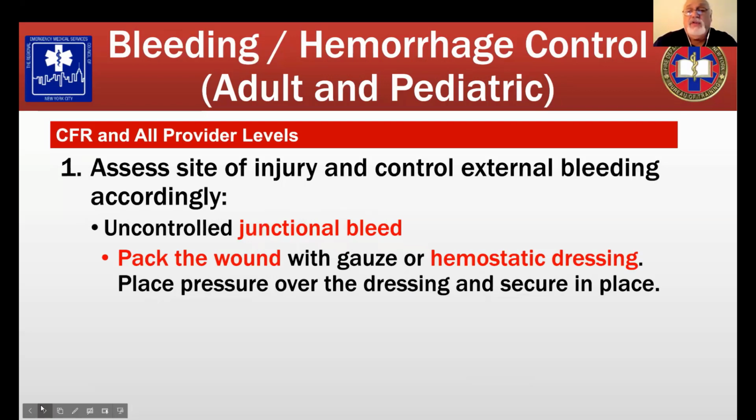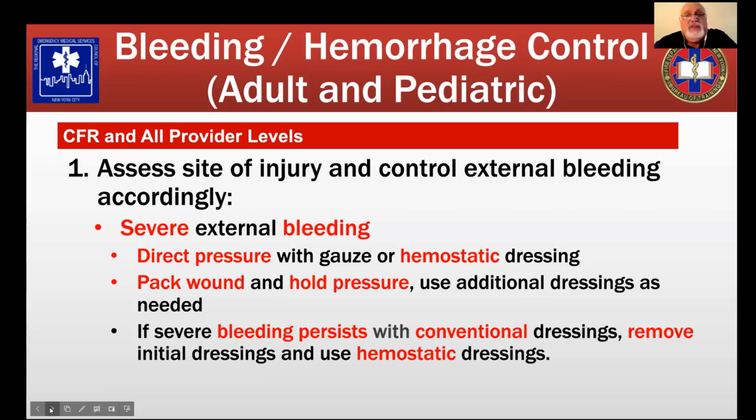For uncontrolled junctional bleeds, pack the wound with gauze or hemostatic dressings, put a pressure dressing over the area, and secure in place. For all levels of provider when controlling hemorrhage, remember, for severe external bleeding, pressure dressings, hemostatic dressings, and wound packing are all things we will continue to do. If severe bleeding persists with conventional dressings, remove them and use hemostatic dressings.